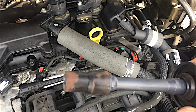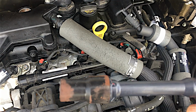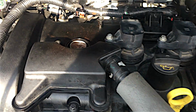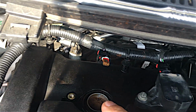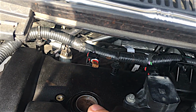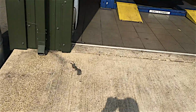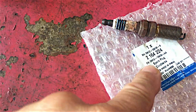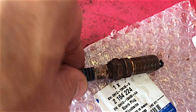I had a very wet ignition coil pack. So what I did was, I've cleaned it all up, but there are obviously still traces of what was down there. I blew down the hole with a high pressure air line, and I thought to myself, I'm going to have to change the spark plug. In actual fact, the spark plug I took out is round here, because we've got a brand spanking new spark plug. I ordered a new spark plug from Ford, and that is the part number for the spark plug. It was only like £4 something.